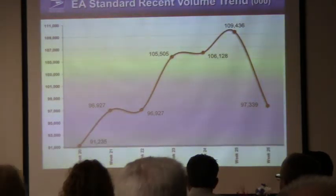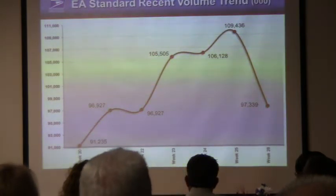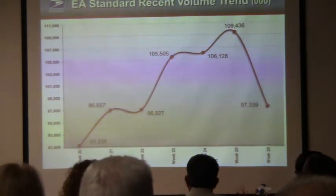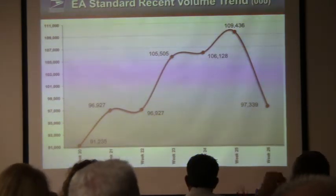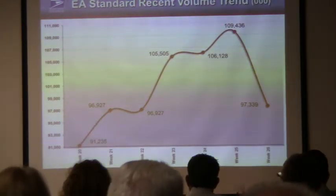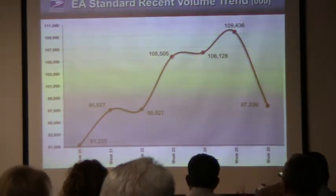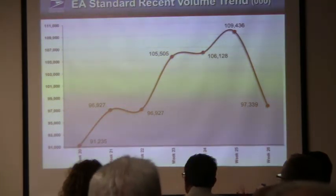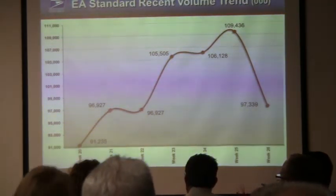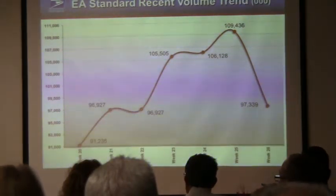Now, here's the other piece. I was talking about how we're holding back volume. This right here is the on-hand volume trend for the last few weeks. If you see here, the recent volume trend, we were going up. We were running about 105 million, 96, 106, 109. Then all of a sudden, it dropped to 97 million. That's last week. That's showing you the volume that's being held before the exit rate case, which is what we expect.